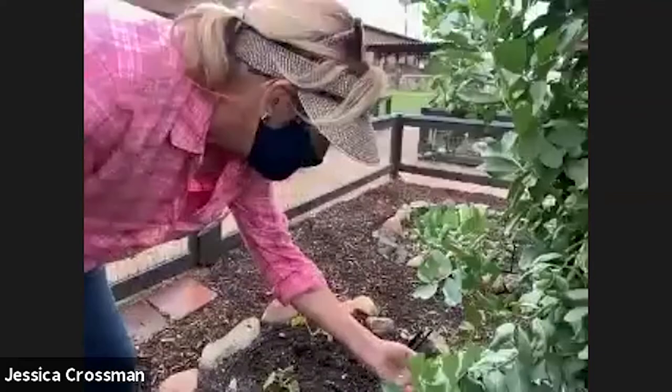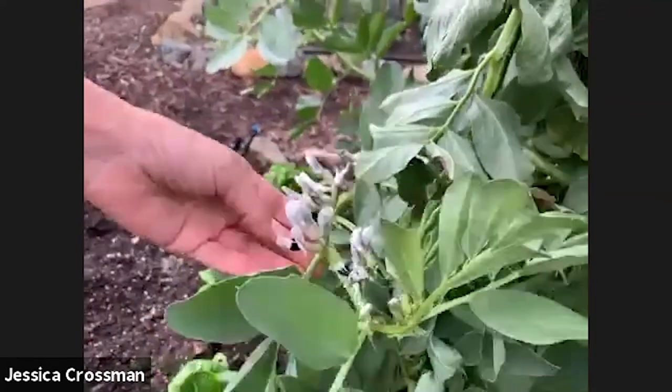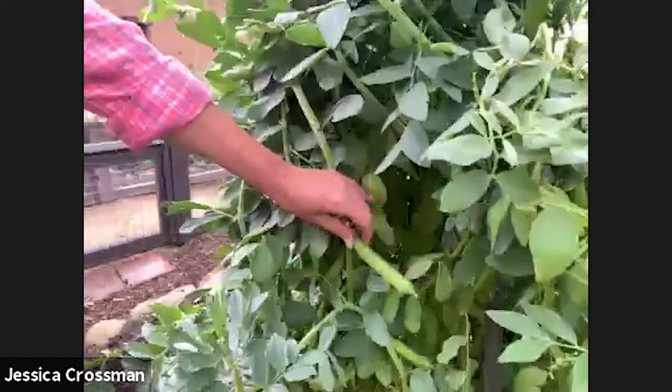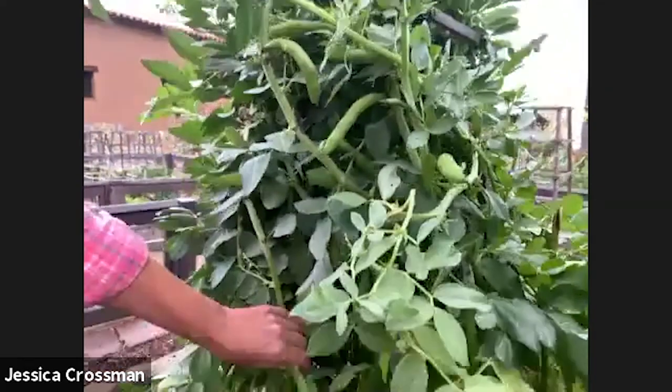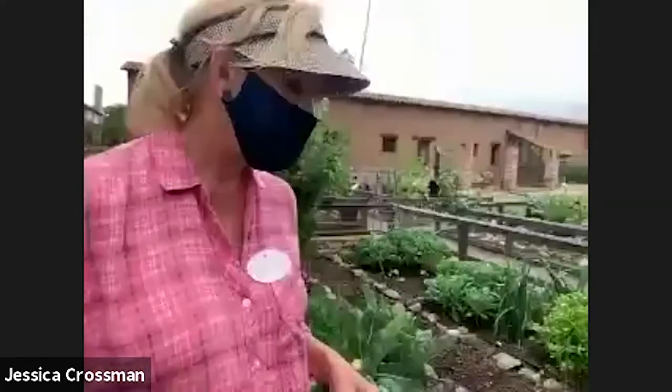And right here are the flowers that start the plant. So they have these beautiful white flowers. And each of them forms a bean. And the beans start small and become, see how tiny they are? Mm-hmm. And then they become huge. And I'll show you over here where I cut them up to show you how they look. The kids absolutely adore these.